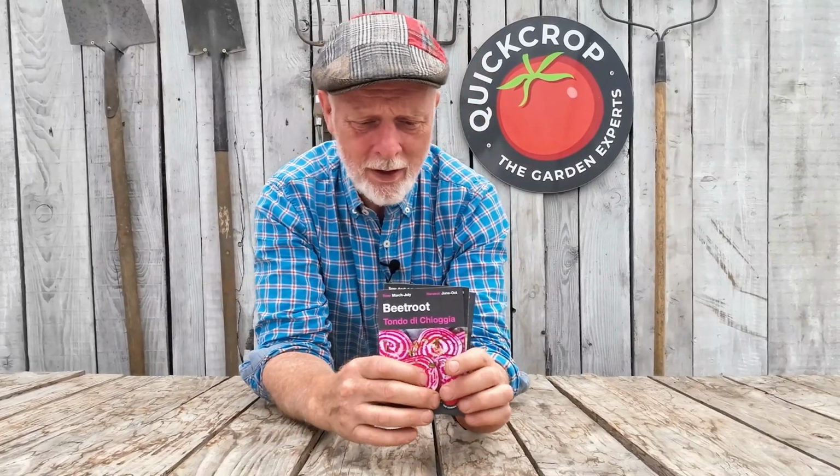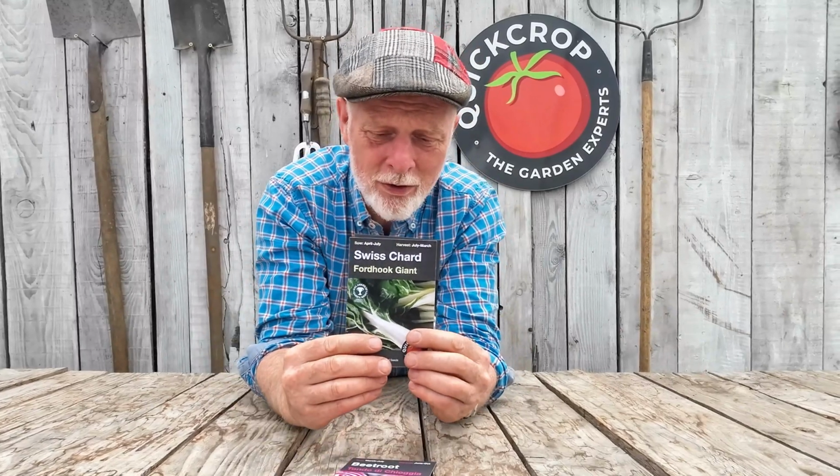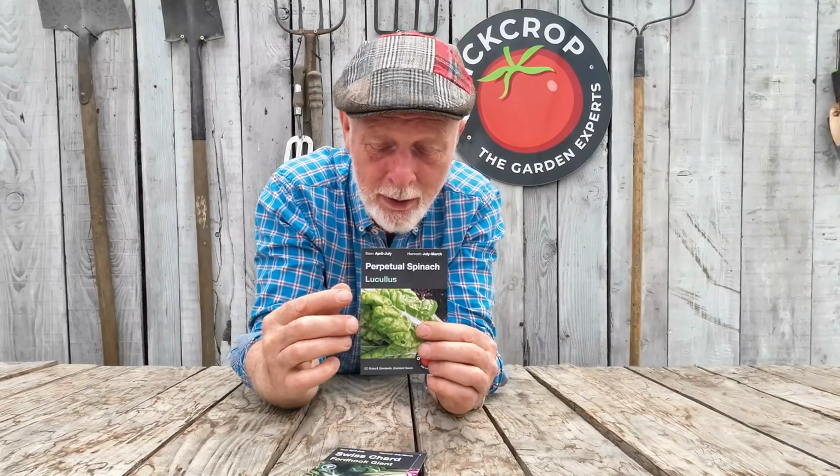So we also then have all our members of the beet family, and they can be sown pretty much any time in July. Earlier the better, I would say. So we have our beetroot, and this one here is Chioggia. So we have these beautiful magenta and white rings, but you can also be sowing your standard beetroot. And then we have Swiss chard, so you can have white stem Swiss chard or coloured ones with yellow or magenta stems, your rainbow chard. And then also we have perpetual spinach or leaf beet.